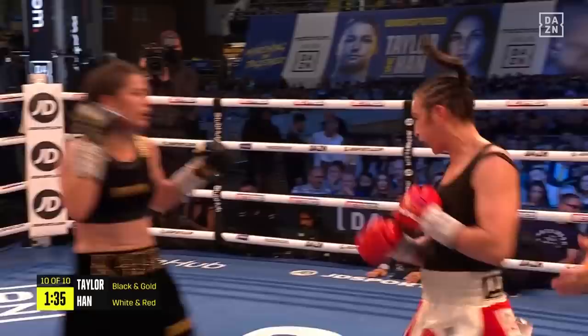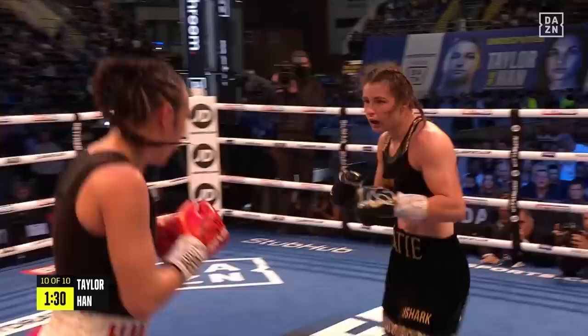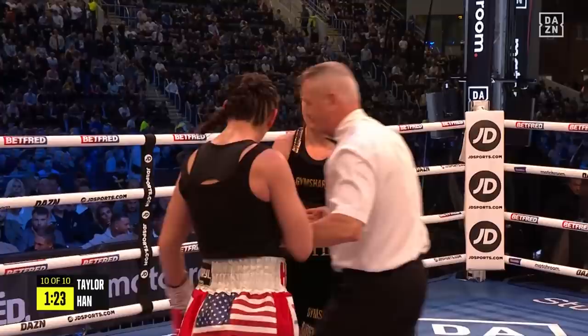Taylor has been producing much the stronger punches in the last couple of rounds, and they're varying the trajectory to the body and then to the head. Crunching left hook lands on the jaw of Hahn. But Hahn has been so strong in terms of resilience throughout this contest so far.